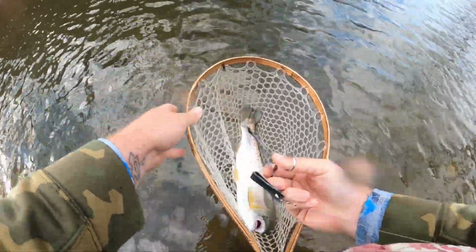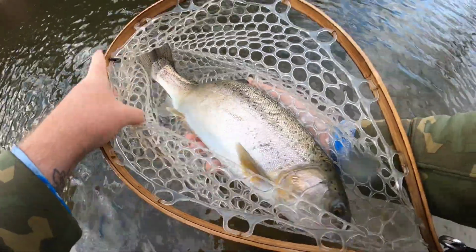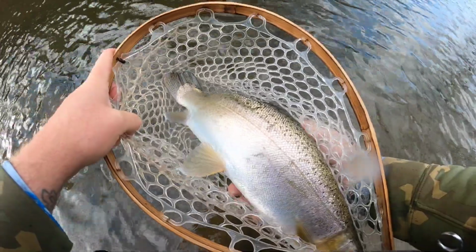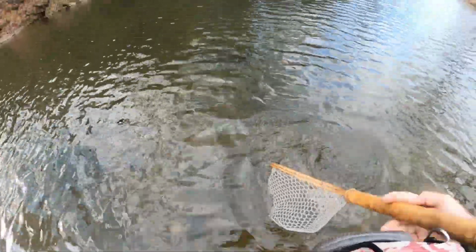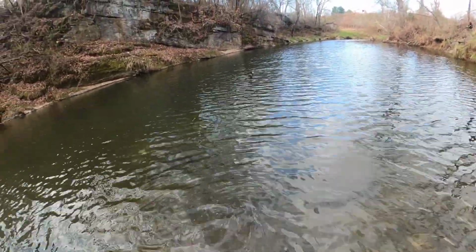Let's see if we can grab that hook just right. There we go. Check that one out, everyone. I mean, a whopper. Beautiful colors. Wow. Let's let it take off back strong. There it goes. Heck yes, everyone. Too much fun.